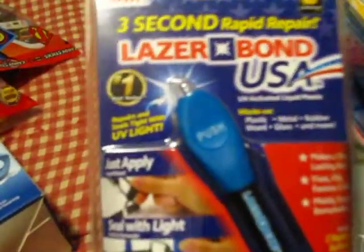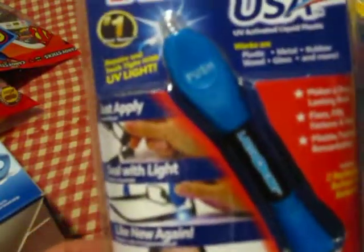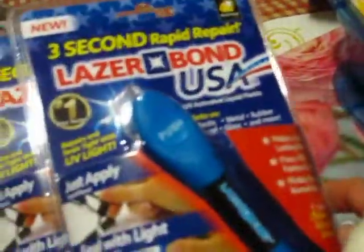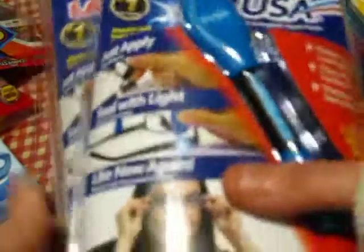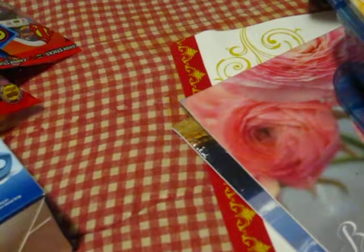Everybody's seen this. Dollar Tree had this. The Laser Bond USA. 3-second rapid repair. I picked up two of them, because if it works, it's better to have another one. I don't even think they have them anymore at Dollar Tree.